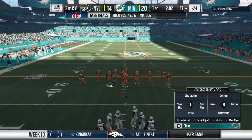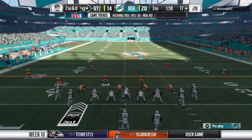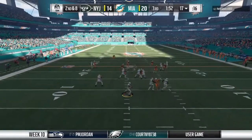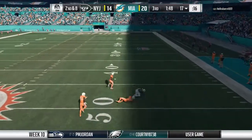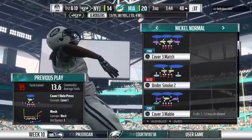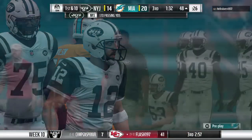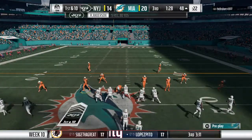Second down, 8. From the gun, it's Rodgers. Well, this is taken in. It's complete. And he'll be taken down, but not before he gets into enemy territory. And that one results in 35 yards. So after that big gain, let's see what else the offense has up its sleeve.